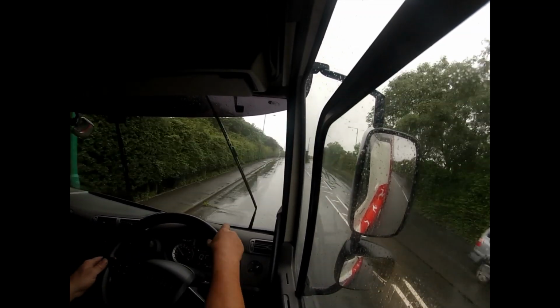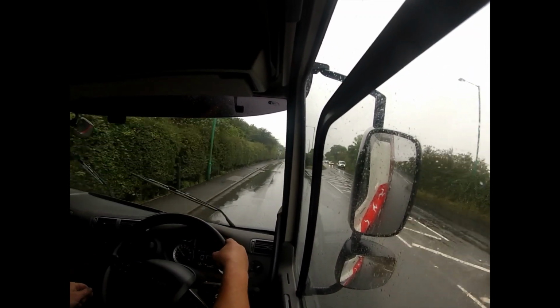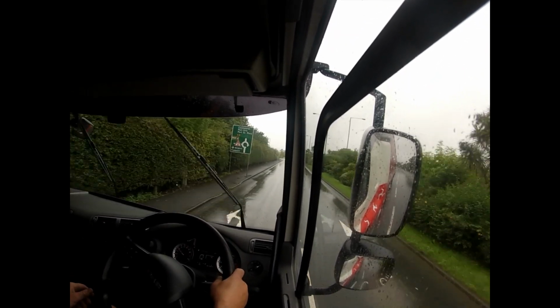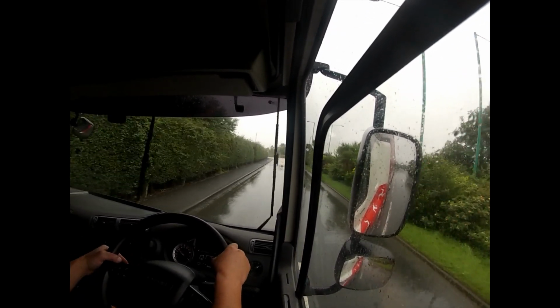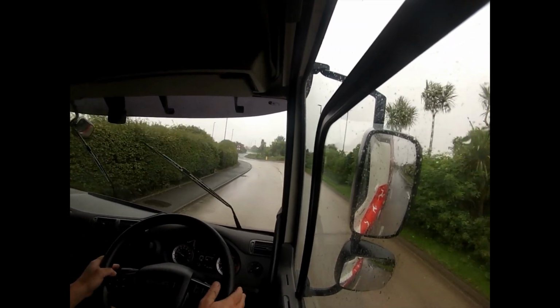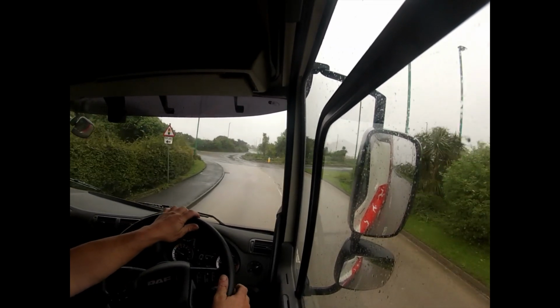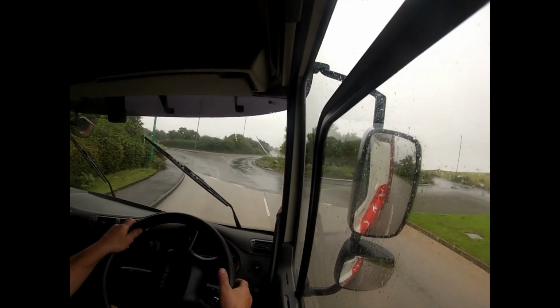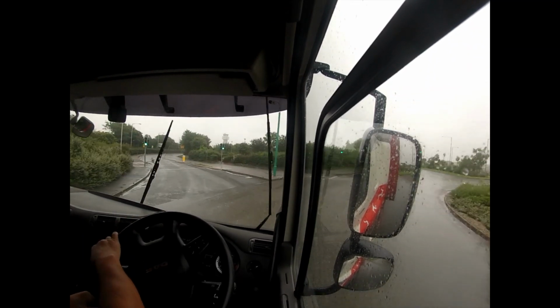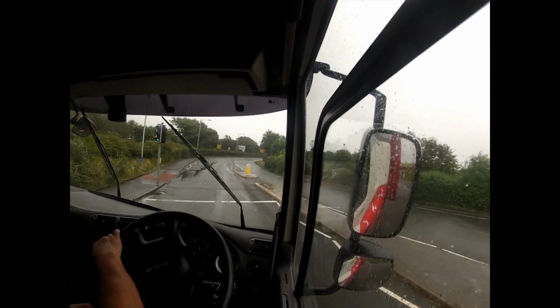And our load is nice and secure. We've got a brand new X-ray machine. It's quite a big thing. Very valuable. And just make sure there's no kamikaze pilots. And then so just turn into the airport.